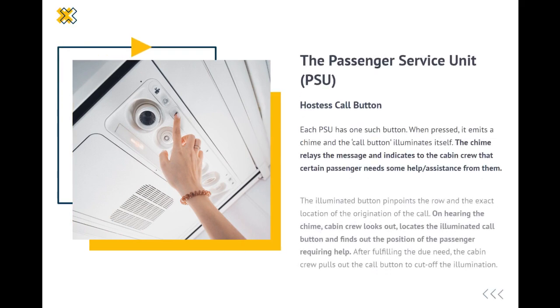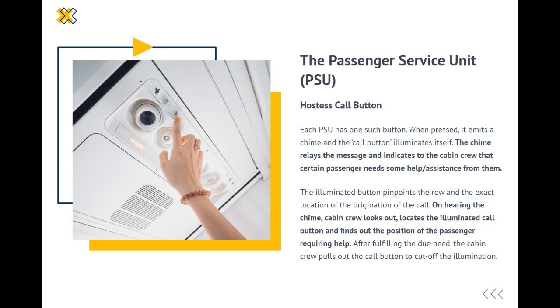Hostess call button. Each PSU has one such button. When pressed, it emits a chime and the call button illuminates itself. The chime relays the message and indicates to the cabin crew that a certain passenger needs some help or assistance from them. The illuminated button pinpoints the row and the exact location of the origination of the call. On hearing the chime, the cabin crew looks out, locates the illuminated call button and finds out the position of the passenger requiring help. After fulfilling the due need, the cabin crew pulls out the call button to cut off the illumination.